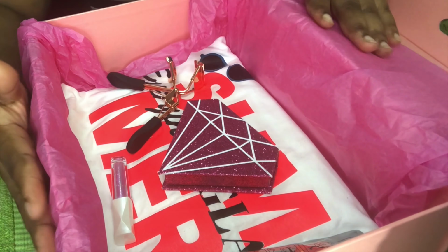Let's just open up. I got me an eyelash straightener or curler, but I would use it to straighten my eyelashes because my eyelashes are already curled. I always wanted one of these, so thank you Everything GLAM for sending me this. This is much appreciated. Thank you very much. So I don't think you guys can get one of this because, you know, y'all are not special.